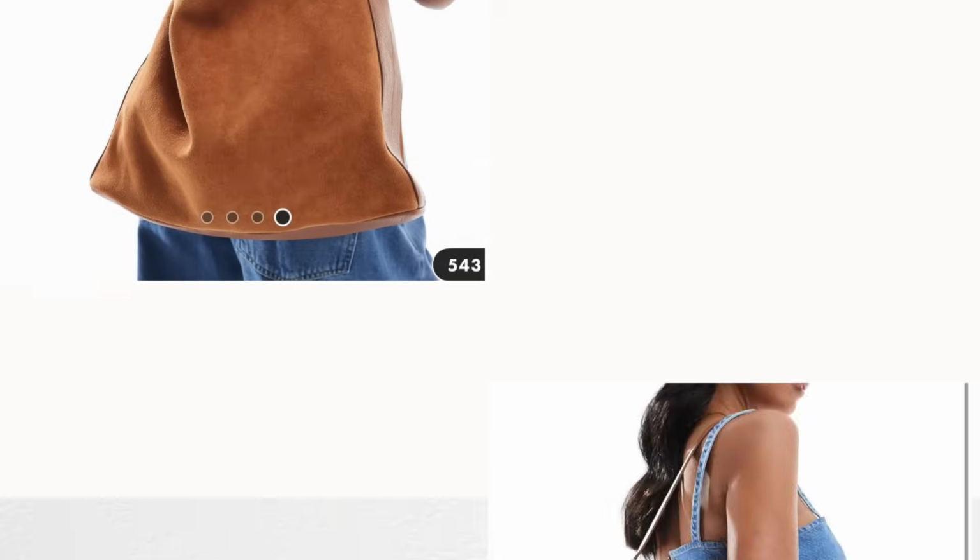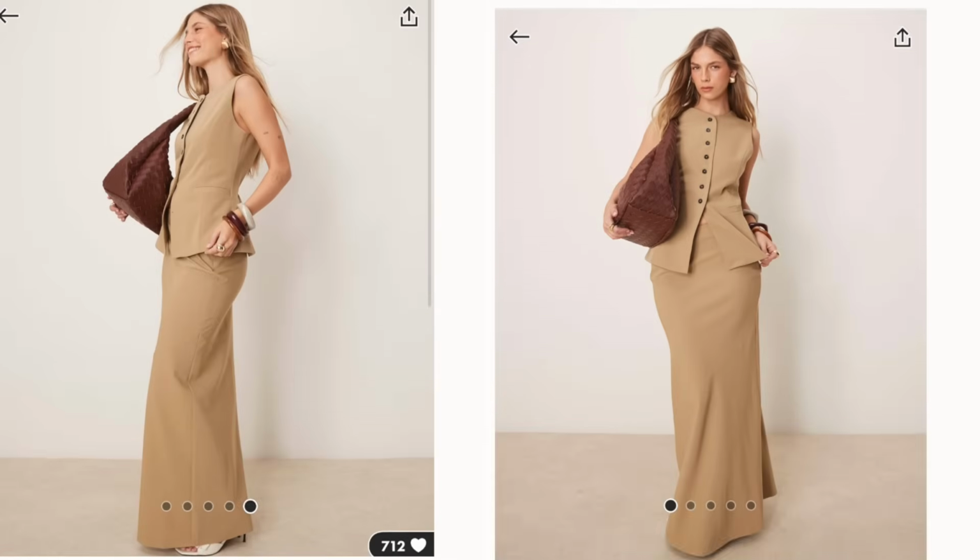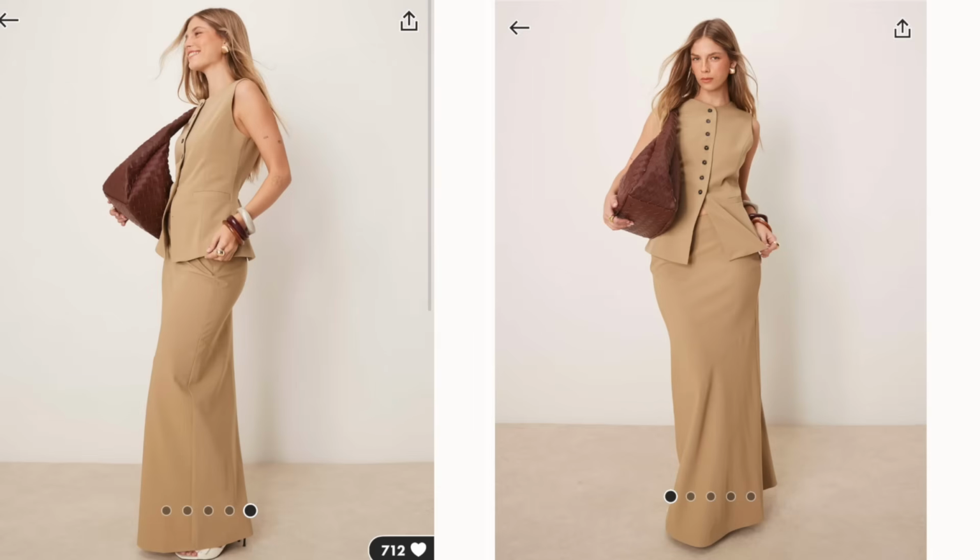I have been preaching to you guys for a while now that ASOS has some really good affordable suede and other leather bags. If you do want a leather bag, ASOS is where to go. I thought this was very on trend. I love that it's slouchy. It's very similar to much more expensive bags that I've seen. And yeah, if you are a person that's really into the clean and the minimal, this is a great option.